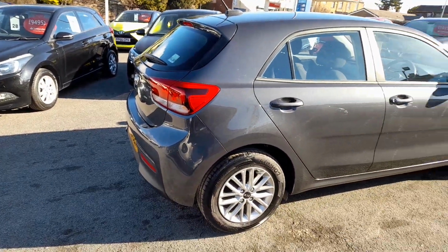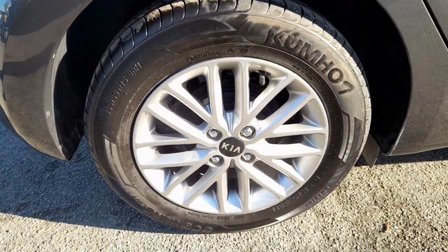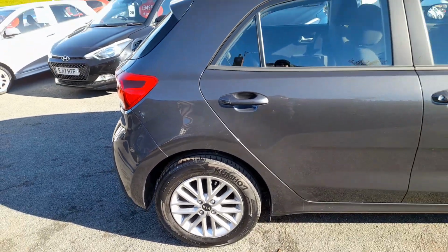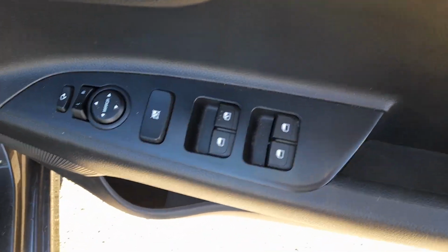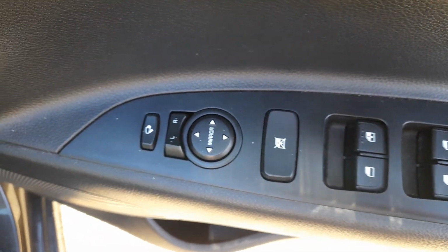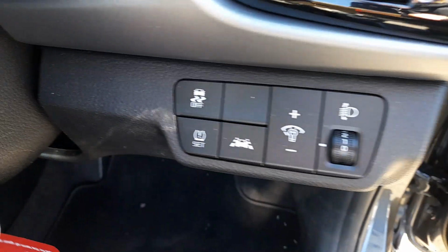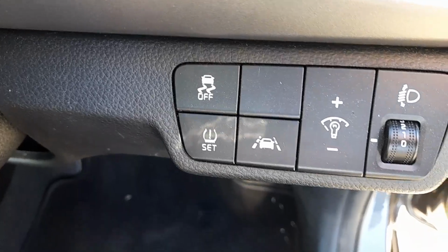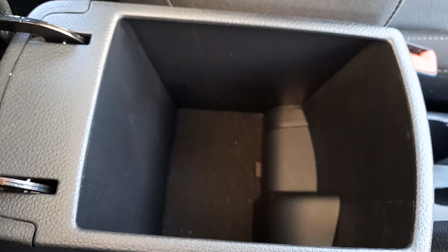Moving round onto the driver's side of the car now. Driver's side rear alloy wheel. Inside the car on the driver's door you've got the electric windows all round, electric mirror adjustment, and this car's also got the electric folding mirrors. So on the dashboard you've got the controls to reset the tyre pressure sensors, lane departure, you've got the traction control you can turn off, centre armrest with internal storage box.